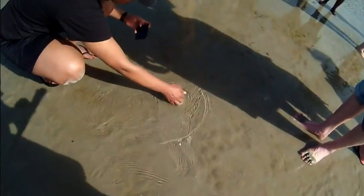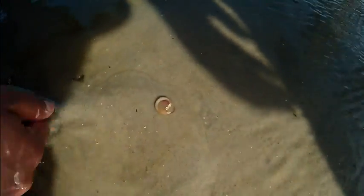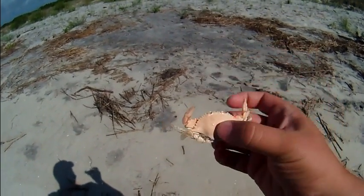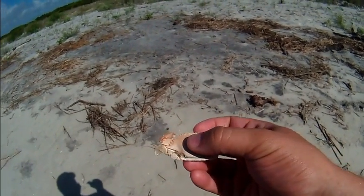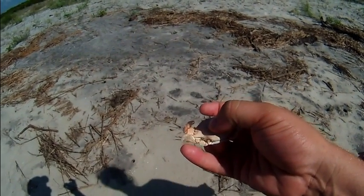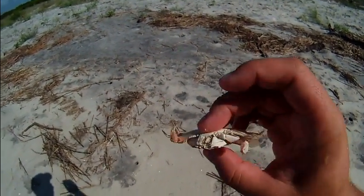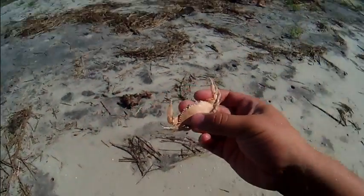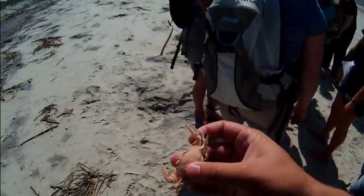Hermit crab. Little hermit crabs. This is a speckled crab. It's a little guy, dead of course, but mostly an aquatic crab. You'll notice that he has fins, flippers, well, a little flipper thing. So if we're going around versus a terrestrial crab, like a ghost crab, that would not have these.